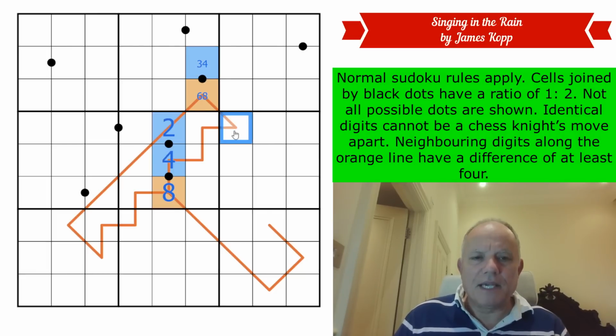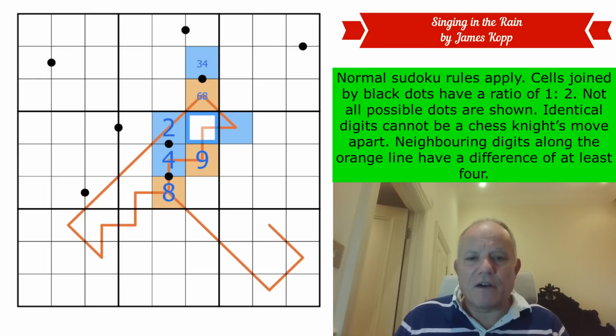Now, this has to be low now because that's not a 9. This has to be high. In fact, this is 8 or 9 because it's 4 away, 4 or more away from 4. So that's 9 because of that. And then how are we going to manage this? This has to be a 5. This is very straightforward. We get a 1 here. I don't know what that is, but that's how we turn the corner.